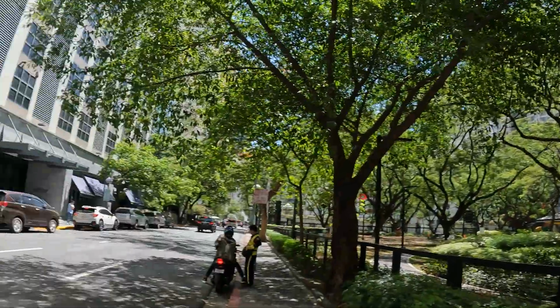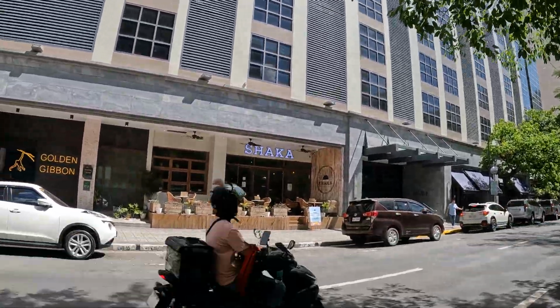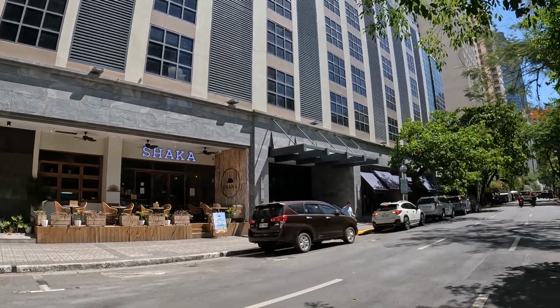So here in Bel Air. Oh wow, I remember this cafe from Siargao. In Siargao there used to be a cafe called Shaka. It looks like they brought the tropical vibes to Manila as well, so it looks pretty nice.